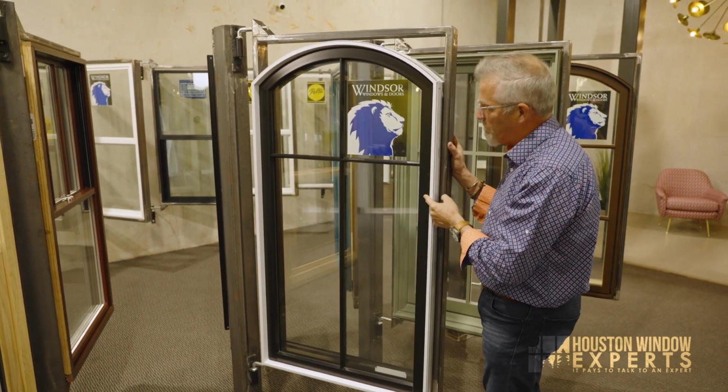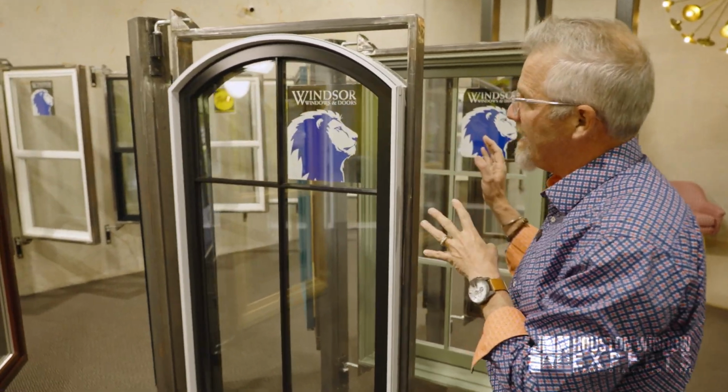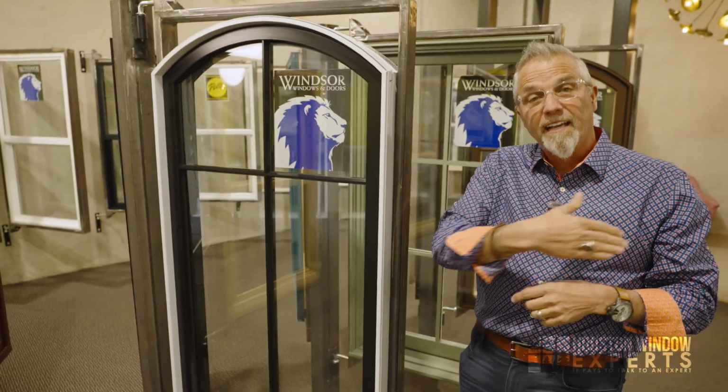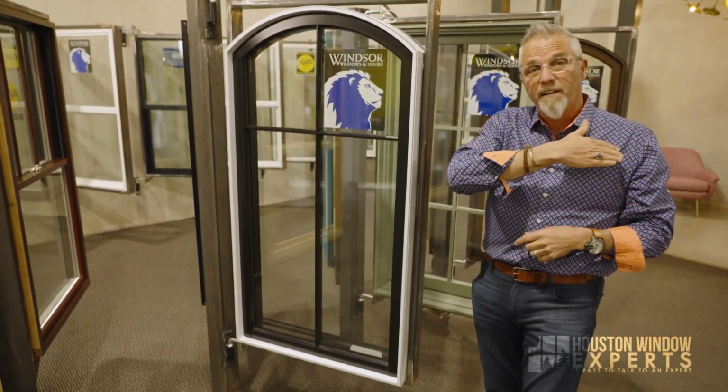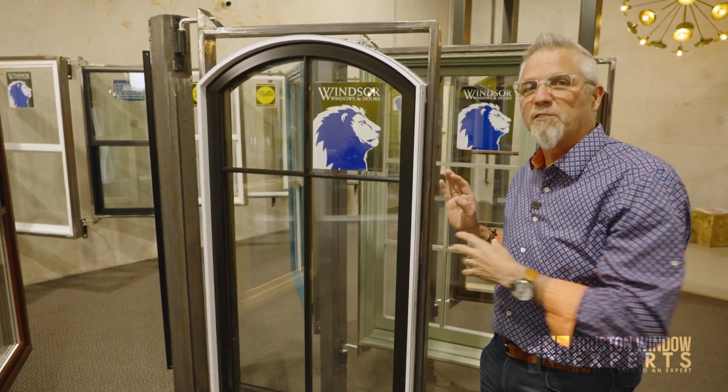It's two-tone. I put a little bit different grid on this one just so you could see some different options. But this is actually a casement window, meaning that this window is the kind you crank and it swings out like that, like a refrigerator door. Now, this happens to be a fixed casement, meaning it doesn't open. And here's what I like about that.